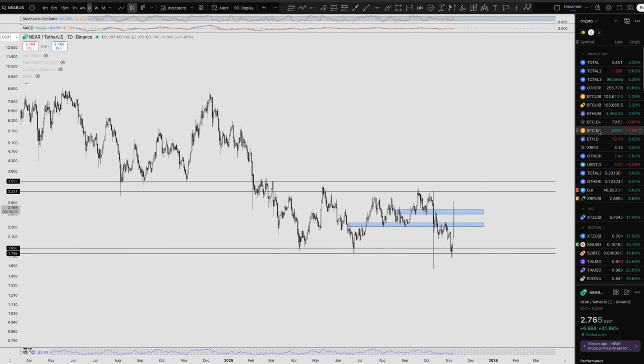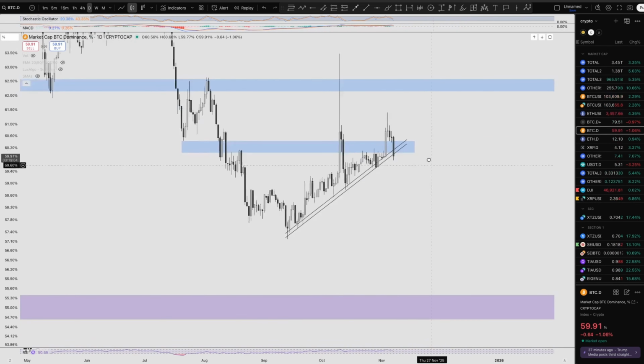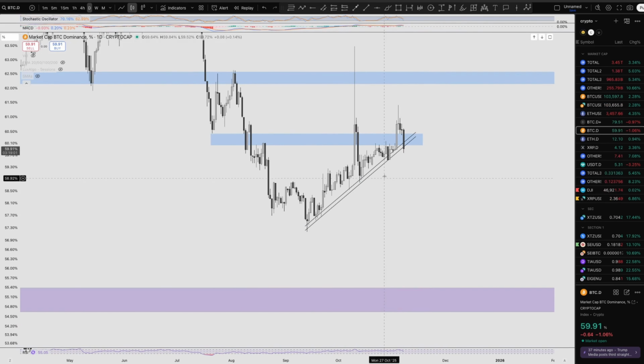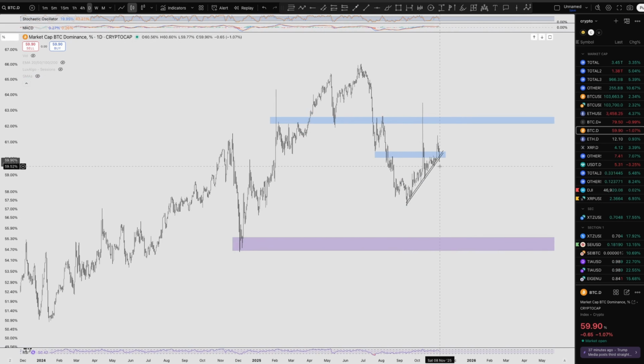Let's also take a look at Bitcoin dominance. Bitcoin dominance is finally dropping, and the more it drops, the better it is for altcoins in the next move. Personally, I think if it can break through this trend line, in the next move, it will reach this purple box, and this can really be good for altcoins. In this move, Near Protocol could break out of that range and even head toward $8. We have to see what happens in the next few days.